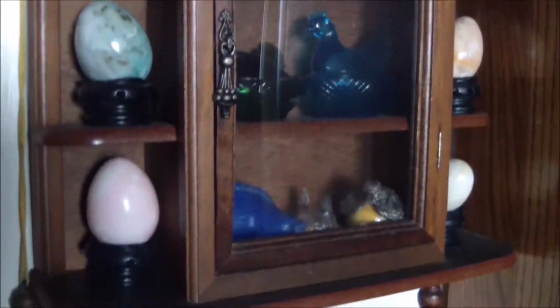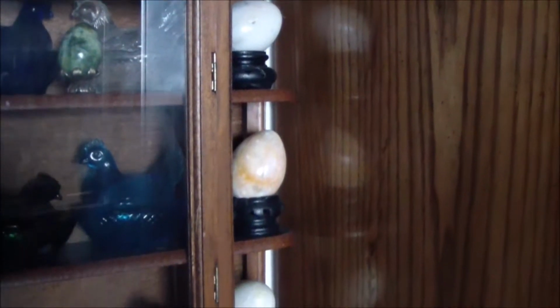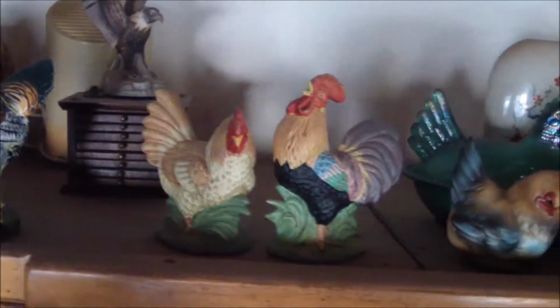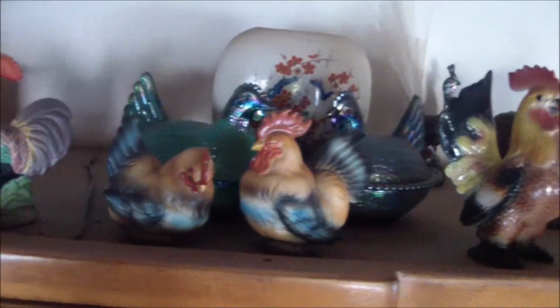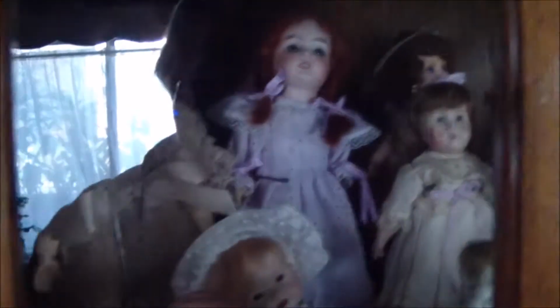She loved collecting those eggs for some reason. I have no idea why. There's many of them. All right. Of course, now I think of it, she probably collected just about everything of this size, so maybe eggs were just a natural byproduct. This was her primary cabinet, so this may be where some of the better figures are.